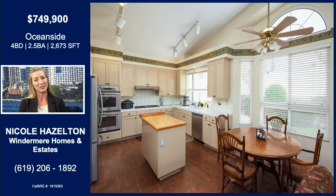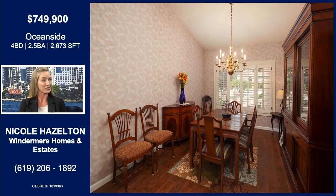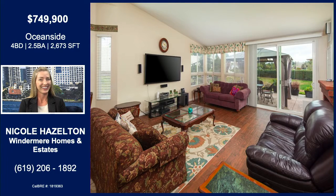This couple is actually moving into a retirement community, and so they've lovingly looked after this home. They upgraded all of the flooring throughout, so it looks like wood planks, but it's actually tile, so it keeps really clean. I love those. I'm so glad those are around now. Very easy to maintain, and they look great. And here's a little living space with a vaulted ceiling.